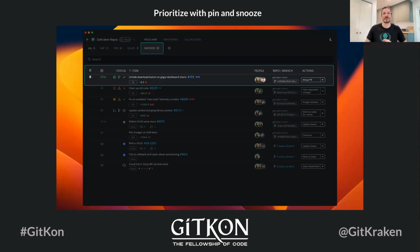We've also introduced kind of the opposite of pinning. And if you use Gmail or if you use Slack, you'll be familiar with this. It's the idea of snoozing something. So if you're pruning this list, trying to find the things that are most important, you can snooze the ones that maybe you want to get to tomorrow or next week and put them into another place so that you can come back to them.